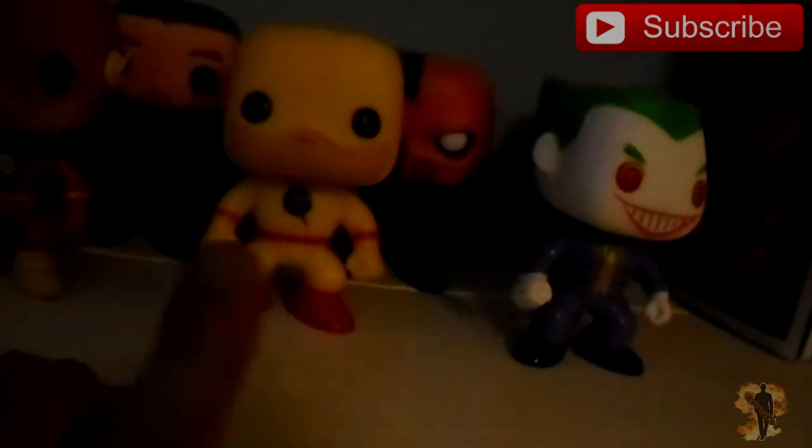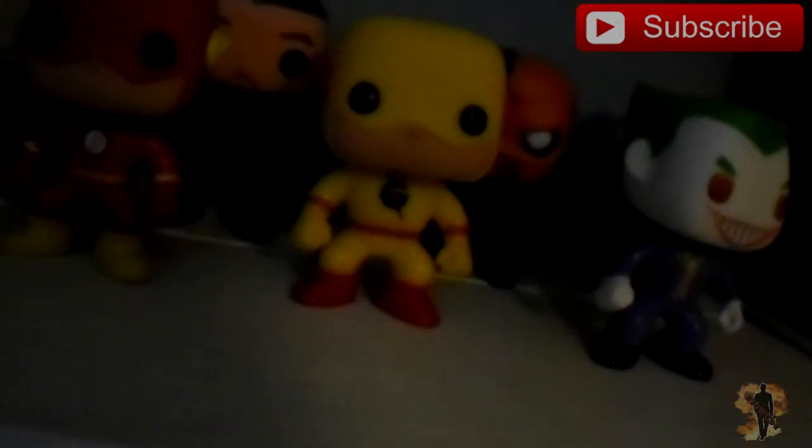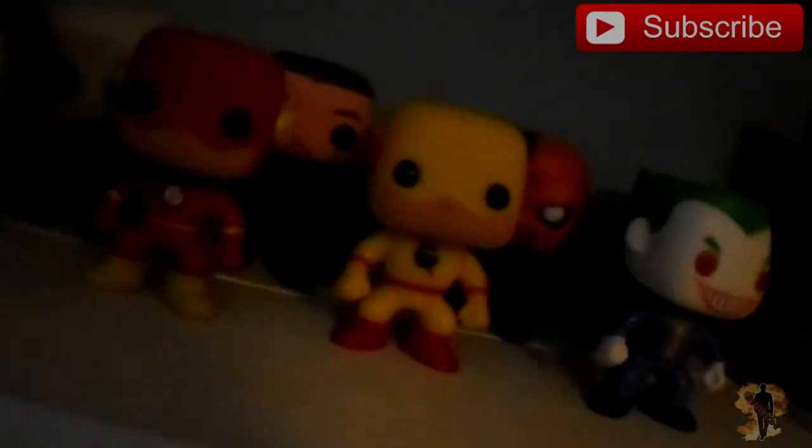Then we have Reverse Flash. Now, Reverse Flash in the series was so cool, and if you don't watch the series, I strongly recommend you get on it as quick as possible. It was so good. I'm not actually currently watching the third season, but I will get into it again, and I'm really looking forward to doing it.